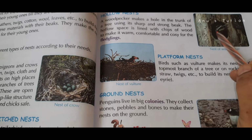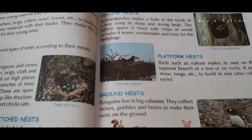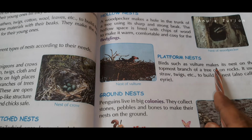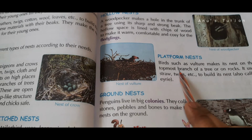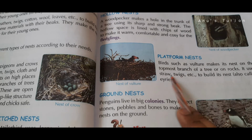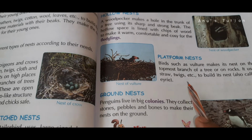See here, these types of nests are built by a woodpecker. Next, platform nests. Birds such as the vulture make their nest on the topmost branch of a tree or on rocks. It uses straw, twigs, etc. to build its nest, also called an eyrie.